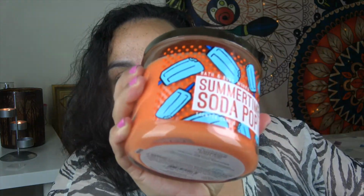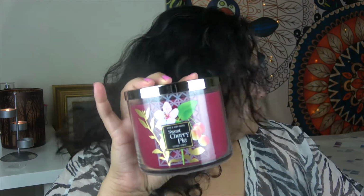First candle is Summertime Soda Pop. Next candle is a root beer float. Another strawberry mimosa. And the last candle here is sweet cherry pie. So that's like 5 sweet cherry pies. So I am set for life on this candle. So I better like it when burning, because on cold I really enjoy it. So 5 sweet cherry pies.